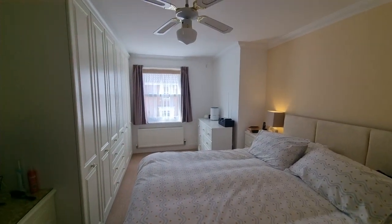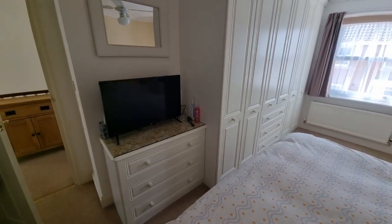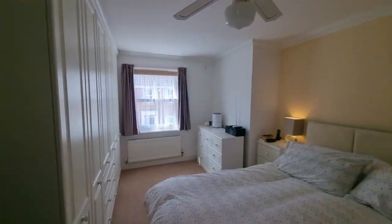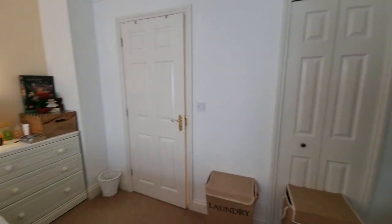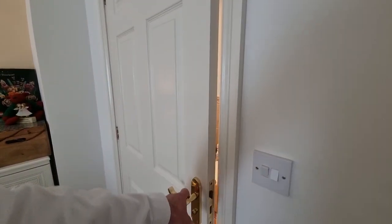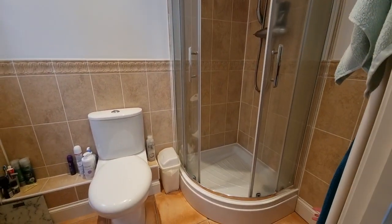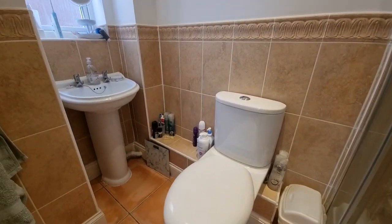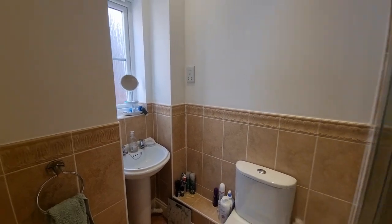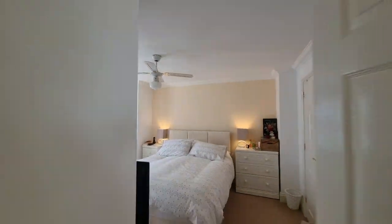The window to the front, fitted wardrobes and a dressing table. There's a built-in wardrobe behind me, and there's a door off to the ensuite shower room, where we've got a corner shower cubicle, WC and wash basin. So that was bedroom one.